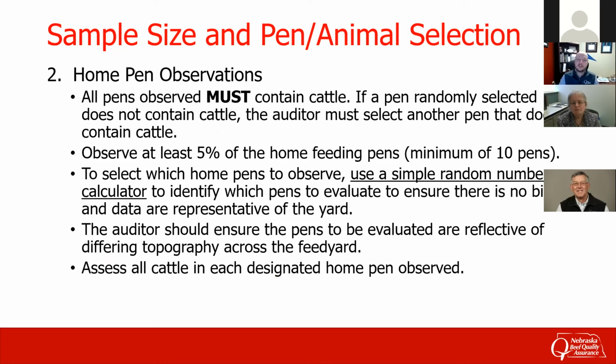Home pen observations. They will go around to all the home pens, and those home pens must contain cattle. On feed yards, they are going to look at least 5% of your home pens, but a minimum of 10. So if you only have 2 home pens, they're going to look at both of them. If you have 9 home pens, they're going to look at all 9. Once you get over that threshold of 10, that's when that 5% comes into play.